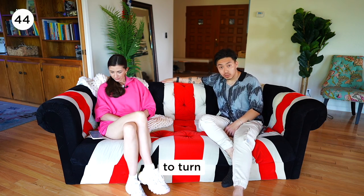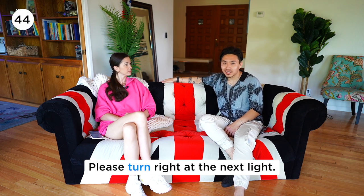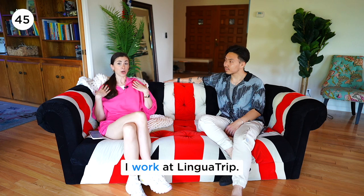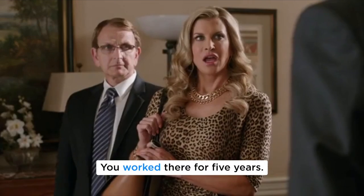To turn. Please turn right at the next light. Turn, Jeff, turn! To work. I work at LinguaTrip. You worked there for 5 years. And now we're moving on to nouns.